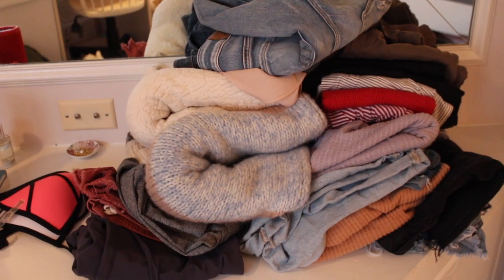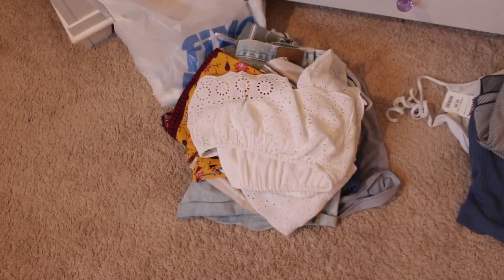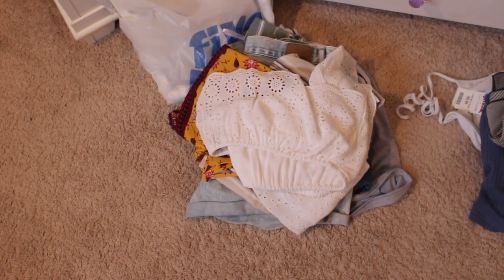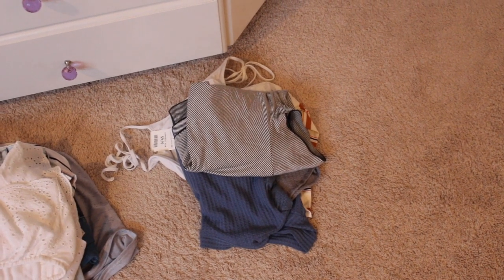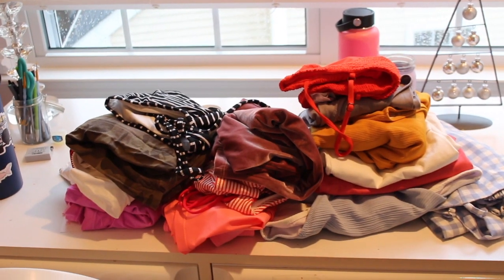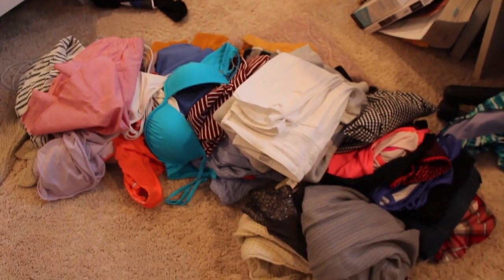This is the stuff that I was trying to give to my friends, but they haven't answered yet. So if they don't want any of it, I'll just donate it. This left pile is stuff I'm giving my friend Lindsay, and there might be more, I don't really know. This right pile is stuff I'm giving my friend Emma, and there also might be more. This is stuff I spent time listing on Poshmark, and there's literally so much and it takes so much time. And this is the donation pile.